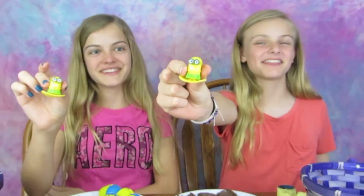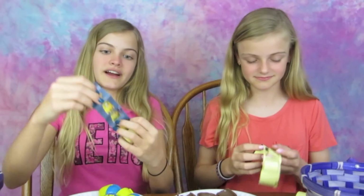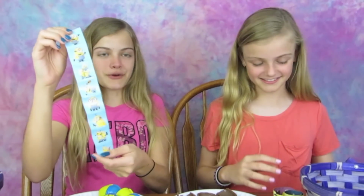The first thing I got was this little minion, and it looks like it's on a surfboard. I also got that. I got another minion, and it also looks like it's surfboarding. I got some stickers. And so did I. Actually, I got two rolls of them. We both got two rolls of stickers. They're very adorable. They are. And the last thing I got was, I think this is a magnet, and it's like a minion and a peace sign. Aww.